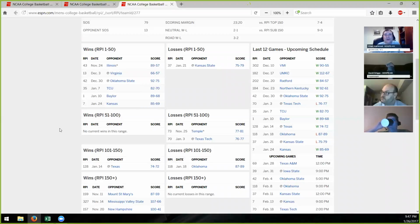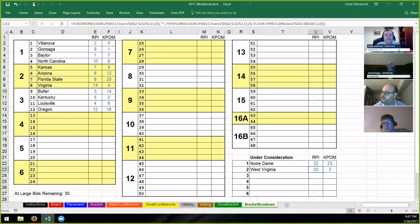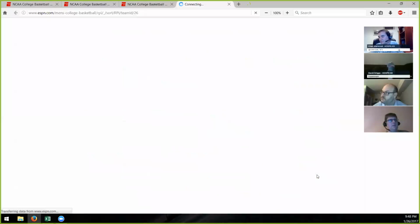But the Oklahoma loss, the Temple loss, the Texas Tech loss. David, where are you in terms of this 3 line? I have West Virginia on it. I have them in over Oregon, and I actually have them in over both Oregon and Kentucky. And I have UCLA up on this line as well because I still just like that win at Kentucky. I know they're fading fast, and they would be the last team I had on this line. And the more I look at them, the harder it is for me to keep them up there.